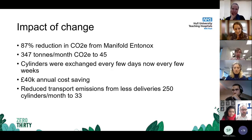There's also all the additional benefits, as mentioned by Becki earlier. We were exchanging cylinders every couple of days. Now it's every couple of weeks. That means a lot less alarms going off for the estates team to deal with, a lot less cylinder exchanges for the portering teams, and a lot less transport emissions from having to deliver those cylinders to site. So there's a lot of additional benefits of doing this work.